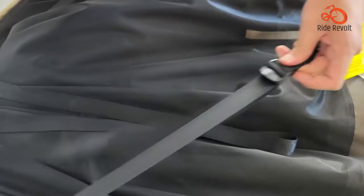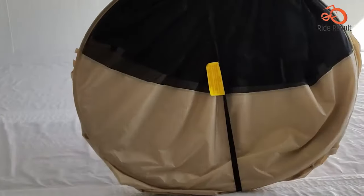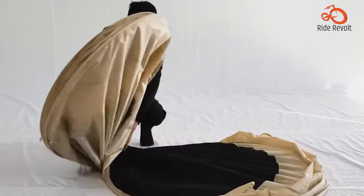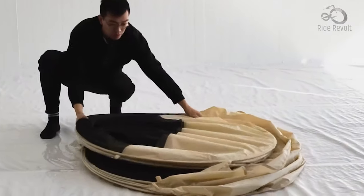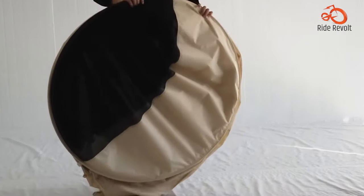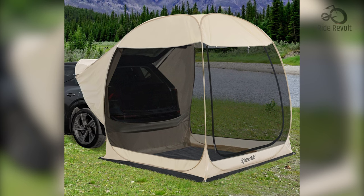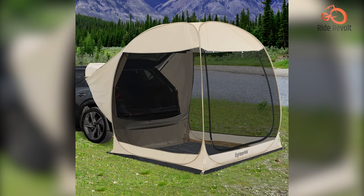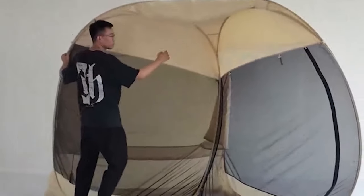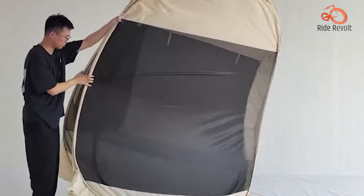Packed with innovative features, this car tent comes with a carry bag for easy storage and transportation. Its innovative folding technique allows it to fit into a hand carry bag with a diameter of 51.2 inches, weighing only 16.6 pounds. Additionally, it includes a sunshade sail to protect you from the burning sun and provide privacy. The EighteenTek SUV car tent also boasts a removable floor, keeping your belongings clean and providing easy maintenance.